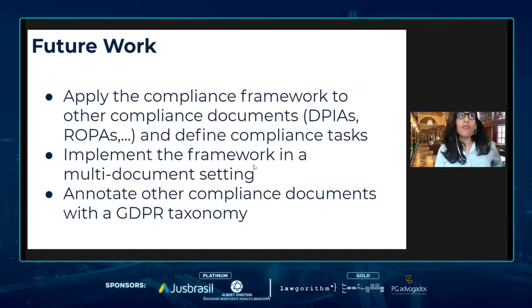And for future work, we would like to apply the compliance framework to other documents such as the DPIAs and define what would be the compliance tasks to verify the compliance of these documents, implemented in a way that takes into account that companies work with multi-documents. So we need to check in a multi-document setting. And of course, create data sets that are annotated with the GDPR taxonomy, especially if we want to work with other compliance documents.